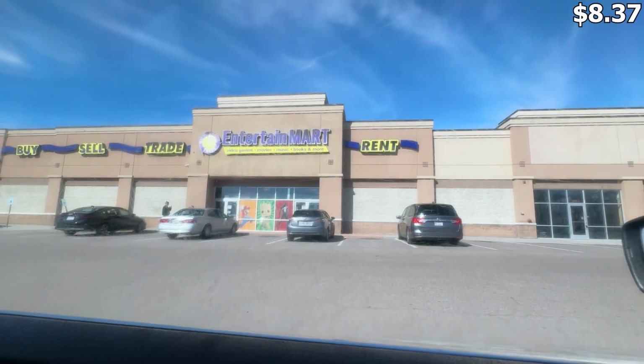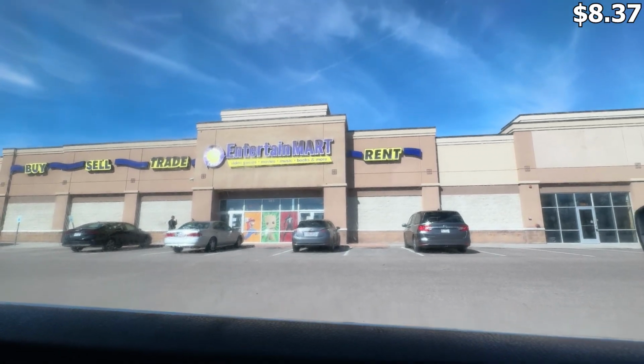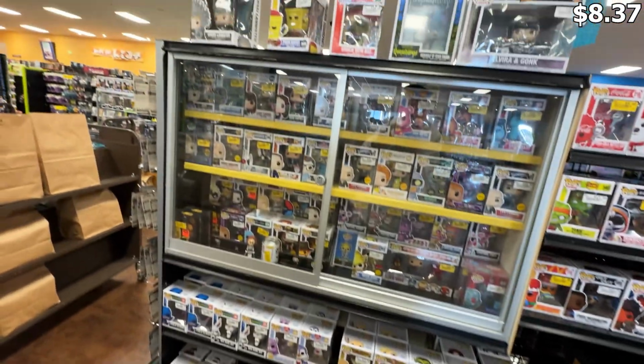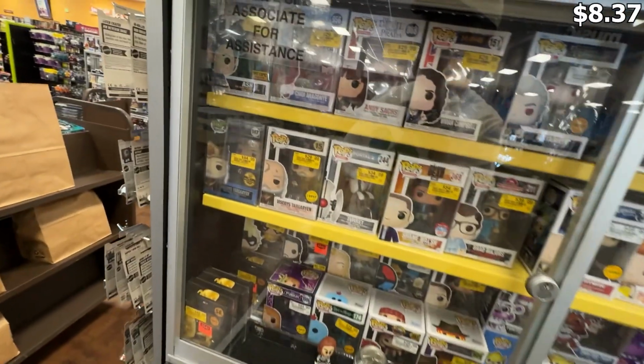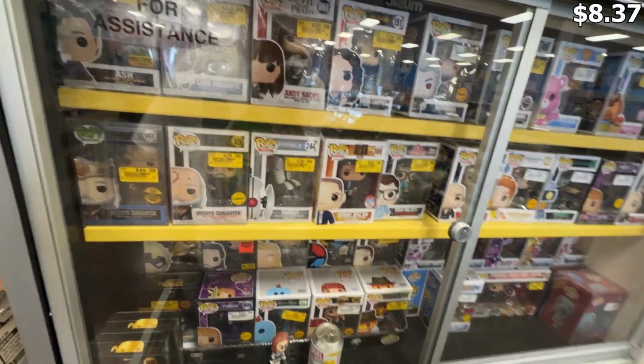Everything for retail. I made my way to Entertainment Mart number 2. The first one was great. I felt like we found some pretty good stuff with that coupon, so we'll see how number 2 goes. Entertainment Mart number 2, guys, heading straight to the valuable case, and it was actually loaded with a bunch of different stuff in here. And my funds are low, so I don't know if I find a good deal. I don't know if I'll be able to really pick anything up, but you guys can take a peek.